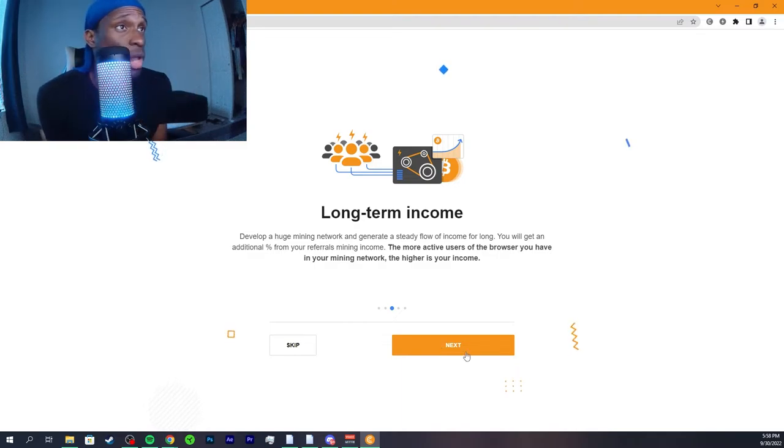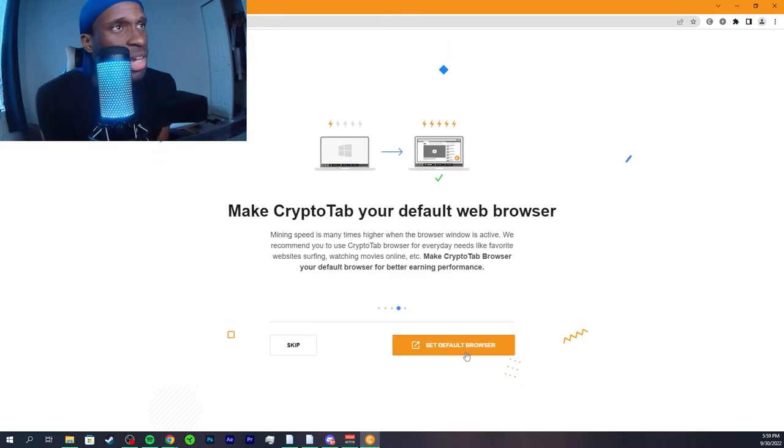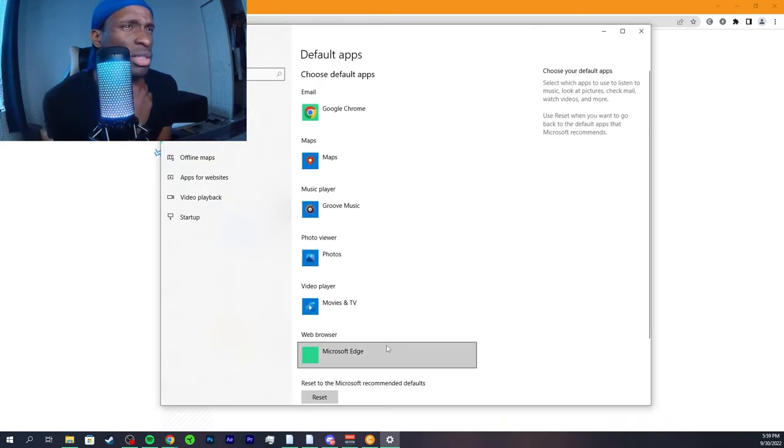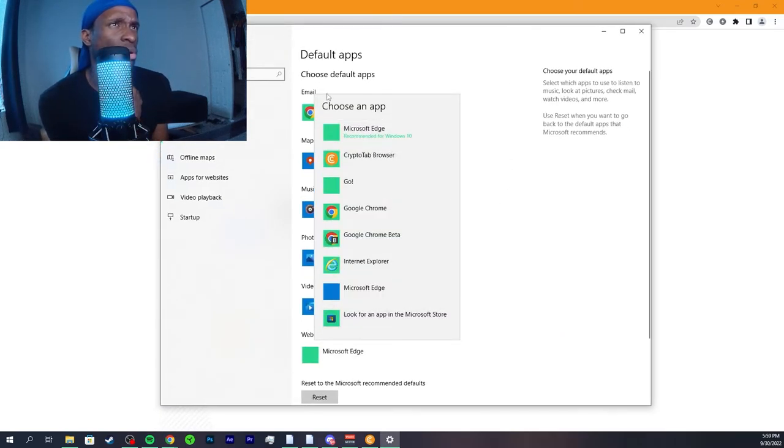You're gonna ball out. The more active users you have, what I'm just saying, the bigger your mining network is going to be, the higher the income is going to be. So, make CryptoTab your default browser. Anything that pulls up any link just defaults to CryptoTab. Anything you're going to be using it for, make CryptoTab browser your default browser for better earning performance. But here, look, make sure you guys are on Windows.